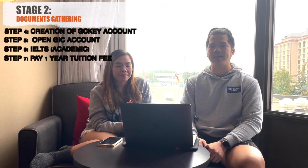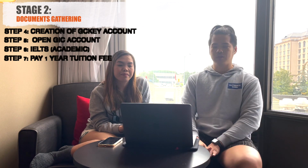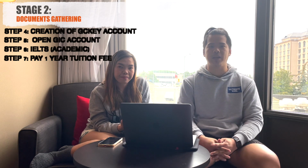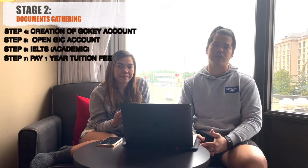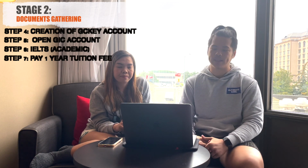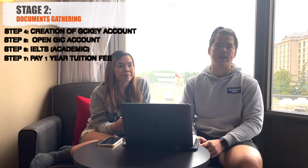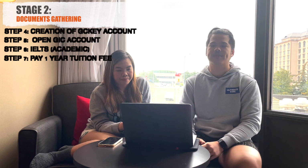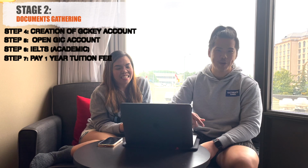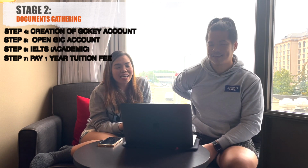Sa SDS, one of the requirements ng SDS is for you to pay 1-year tuition fee. So depende na 'yan kung anong school na kuha mo or kung anong school na pili mo or kung anong program na pili mo, but you have to pay the 1-year tuition fee as part of the requirement ng SDS or Student Direct Stream. So we paid yung 1-year tuition ko sa LAM before ako makakuha ng letter of acceptance. Okay? So tuition fee. Pay 1 year. Or you can pay the whole year. Or for 2 years, pwede niya rin siya bayaran, kung may pera kayo. Yes, kung kayang-kaya niyo, pwede.